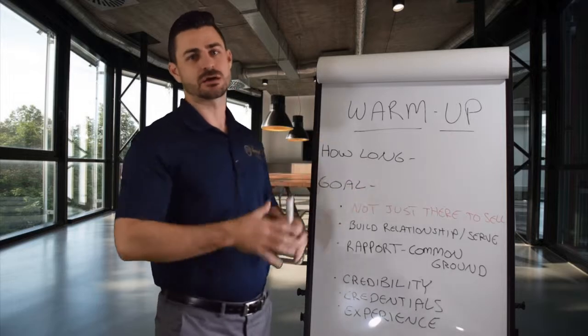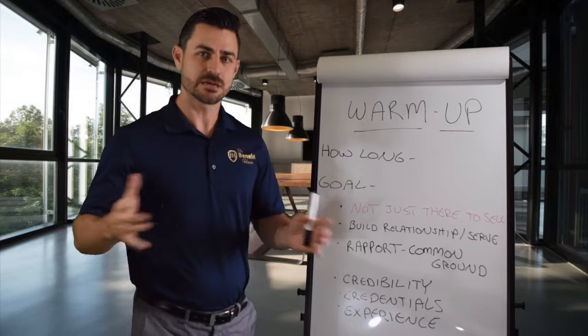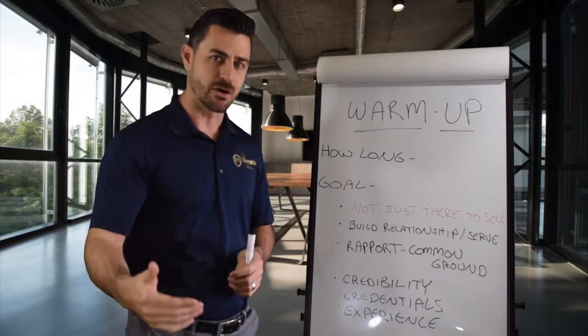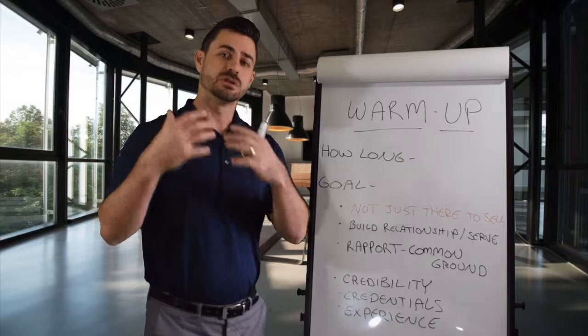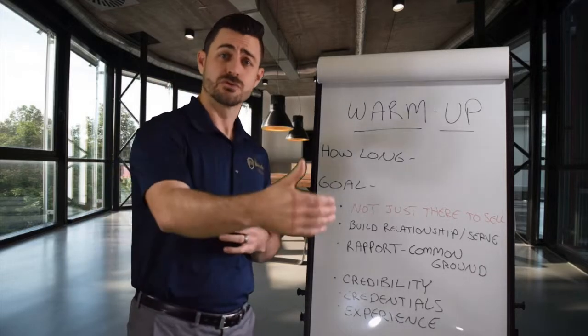You're not going to build that common ground. They're not going to know who you are. They're just looking at you like a salesperson. And that's not how we want to be looked at, right? We're trying to serve, we're trying to help. And we have to ask questions of them to know what's important to them before we get into anything. So you want to politely acknowledge that you're there for your appointment and we're going to go over those things.